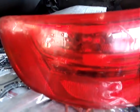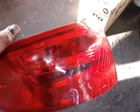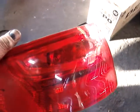2011 Audi A3 left rear tail light, left rear corner tail light, $50. And the part number is 8P4. Anyway, left rear tail light for an 11 Audi A3, probably 09 to 12 is good for $50. I take credit cards and ship.